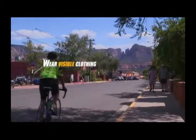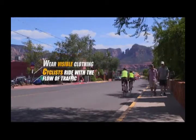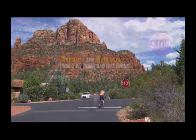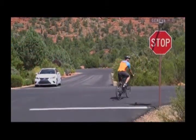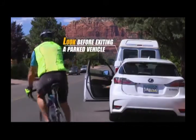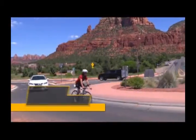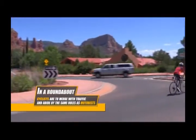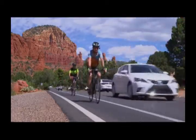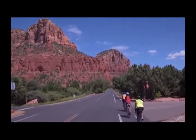Bicyclists should not ride on sidewalks. Remember to stay visible and ride predictably. Both cyclists and motorists need to signal all right and left-hand turns. And please be aware of one another on all turns. Look before exiting a parked car. In our roundabouts, cyclists are to merge into traffic flow and abide by roundabout rules. Have a safe and wonderful time sharing the roads in Sedona, the most beautiful place on earth.